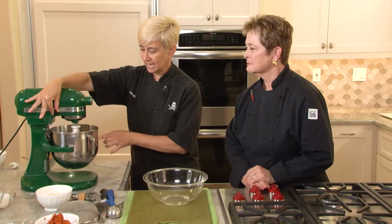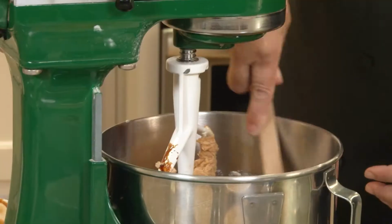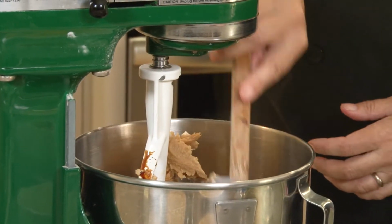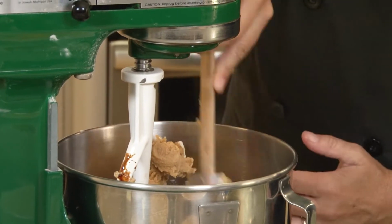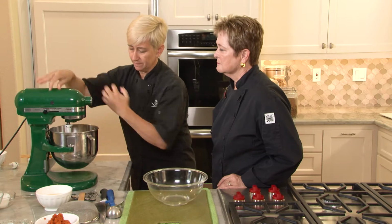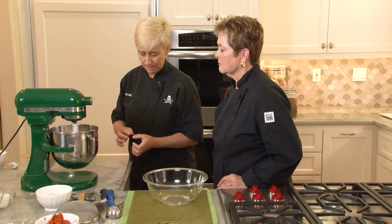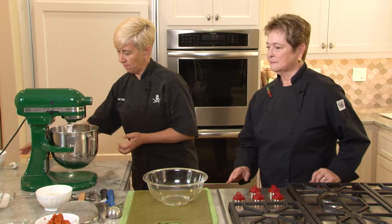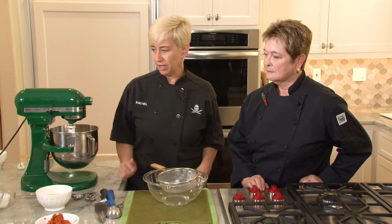I'm gonna just kick it up for a quick minute and I'll scrape it once. I think sometimes people scrape their mixer bowl way too much. Really? So I'm just gonna scrape it once just to get whatever butter is down in the bottom incorporated better. Okay, we'll go on low speed for a couple minutes. And while that is happening, I'm going to sift my dry ingredients.